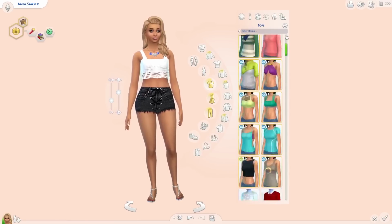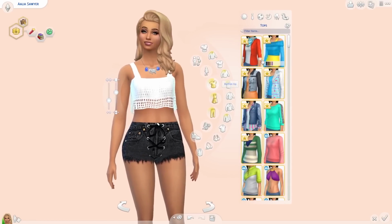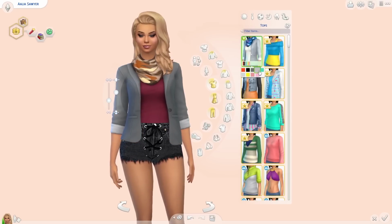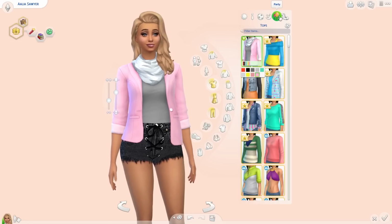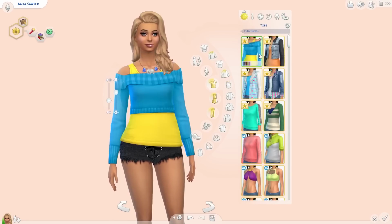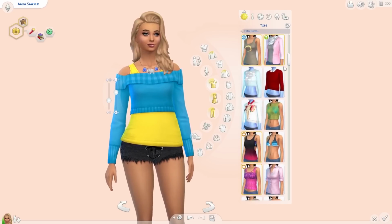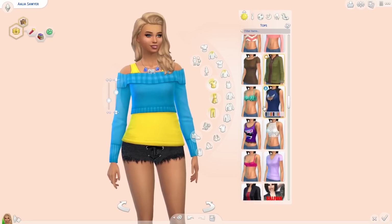Okay, so let's go ahead and show you guys the new outfits. Looks like there's actually, or not outfits, but shirts. This is so cute. I could totally see myself putting this as like a party wear. If it's in party wear, no, it's not in party wear. Of course not. It doesn't work out that way, does it? Ooh, and I feel like this actually looks like an edit of a base game shirt. Let me see if I can find it.